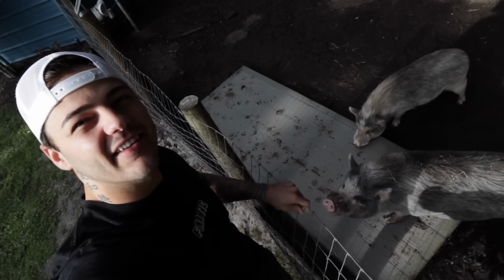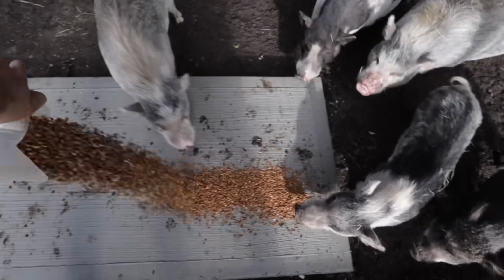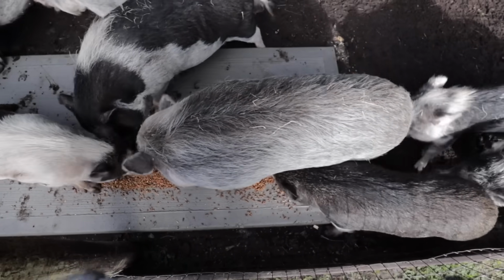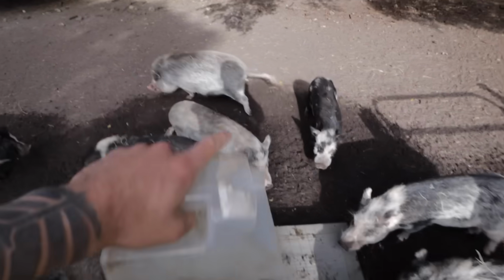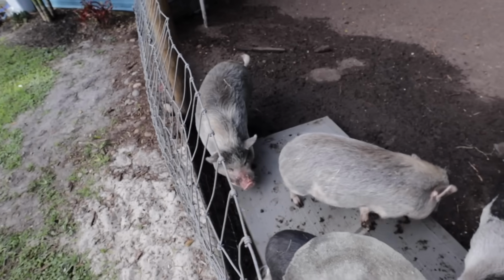Slab is done. As you can see, the pigs are already standing on it, but I'm super excited to feed them for the very first time. We've been talking about this for months. That's the craziest part, actually months. Wow. Duke is such a bully. Duke, get your body off the food. He puts his whole body across so no one else can eat. You're such a bully, dude.